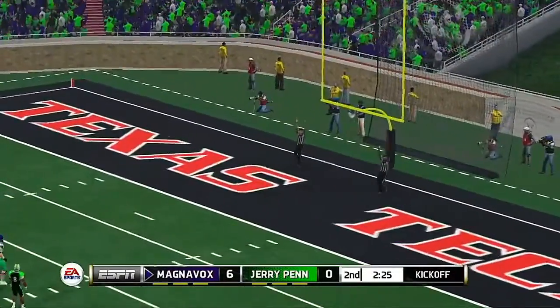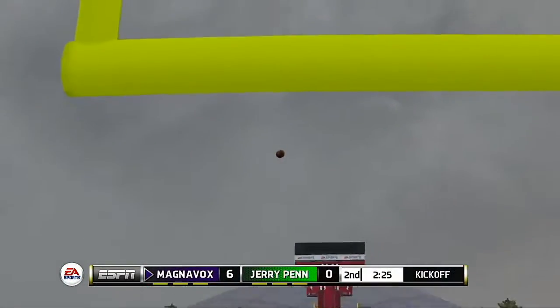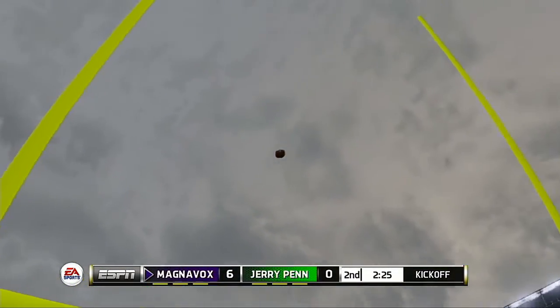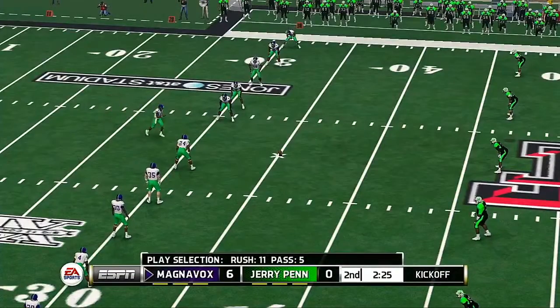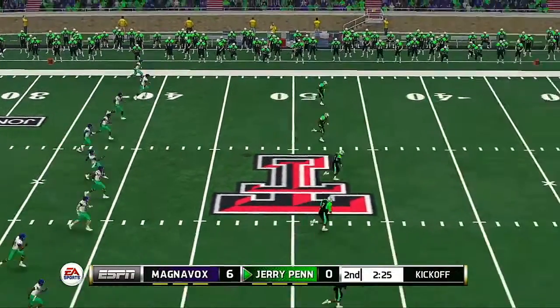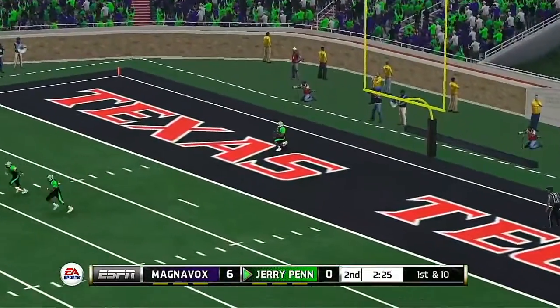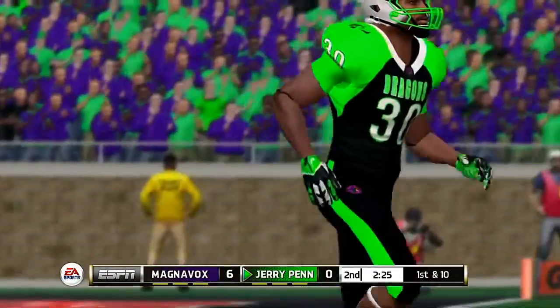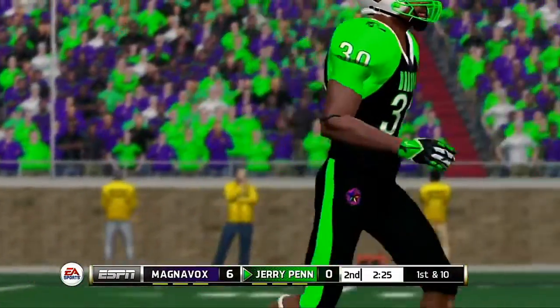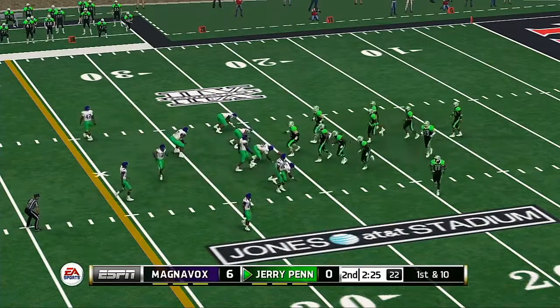Kicks up, and the field goal is good. And it looks like they're ready for the kickoff. He just drills this one. This one's going to be down in the end zone for a touchback. In a game that's this close, you can't afford to waste possessions.